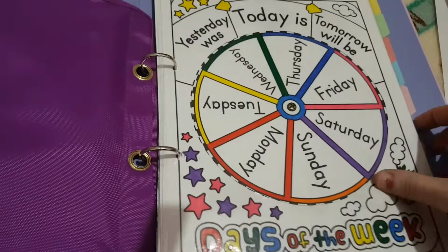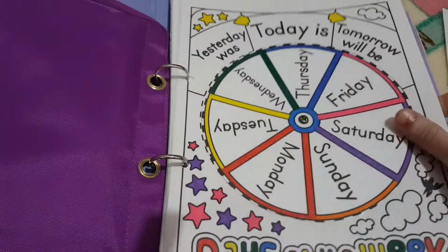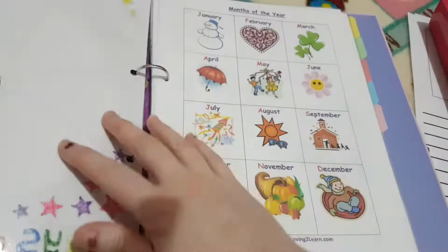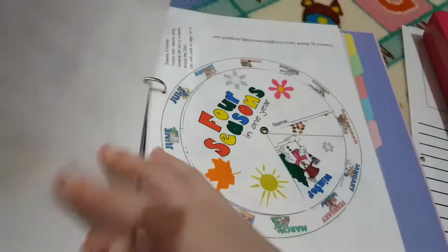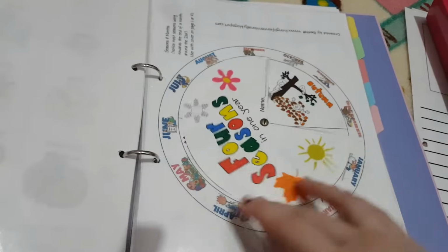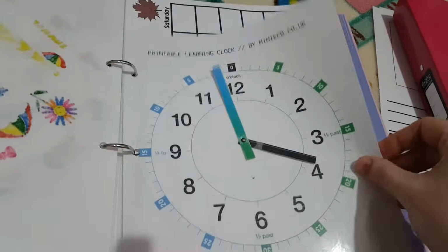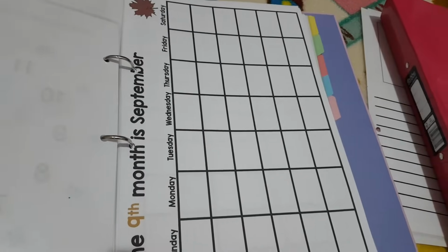So the first few pages are just little interactive fun ones. So we've got a spin the days of the week. We've also got months of the year. We've got seasons, and I like this one because it tells you what months fall under which season, and then a little clock. And then we start to get into the actual pages.